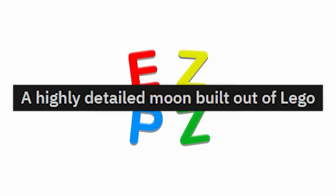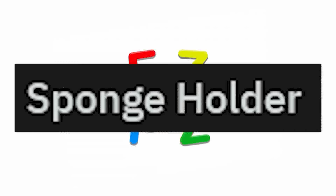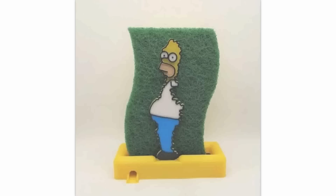Really dumb. A highly detailed moon built out of Lego. Okay, that's more like a poster of the moon built from Lego. I wanted like a Death Star shaped sphere, man. Sponge holder. Oh, he's going for it. All right, that's pretty smart. That's from the movie. All right, 10 out of 10.